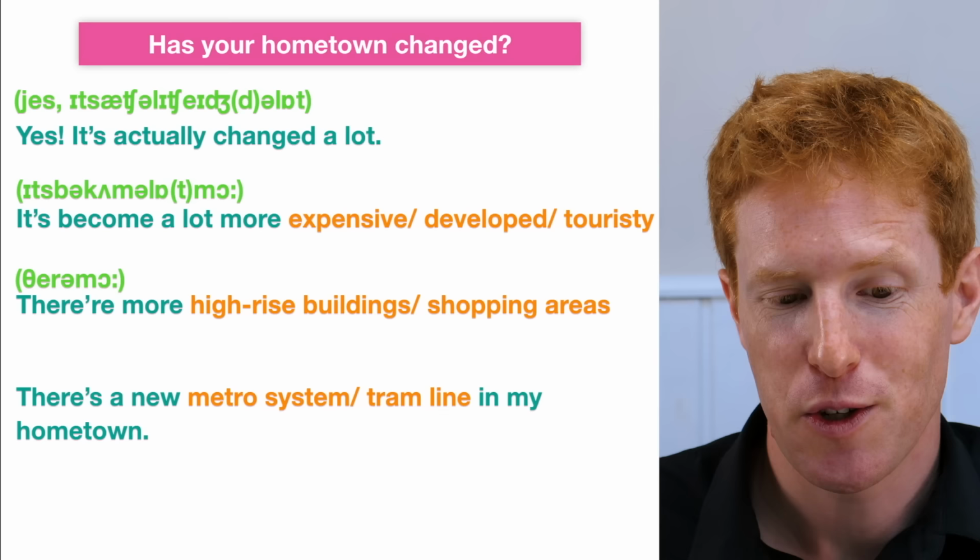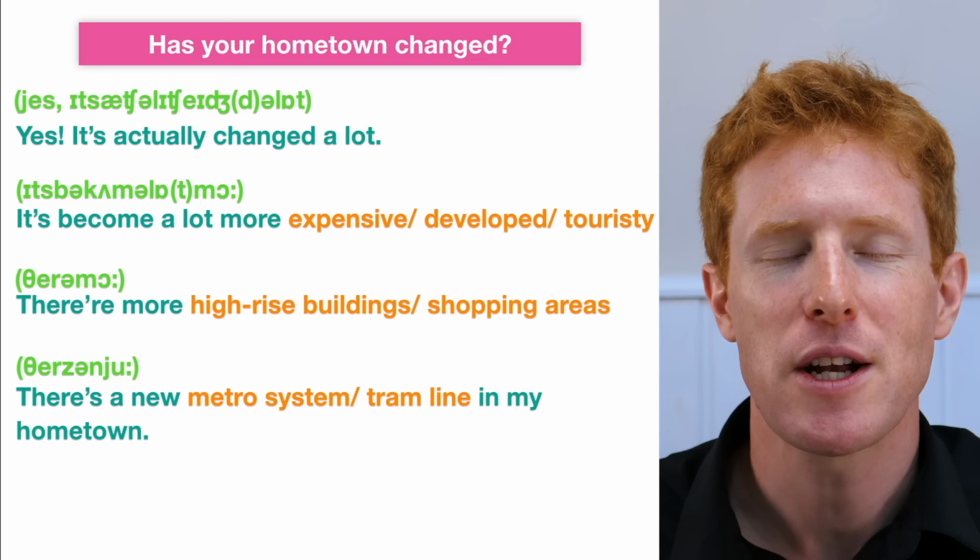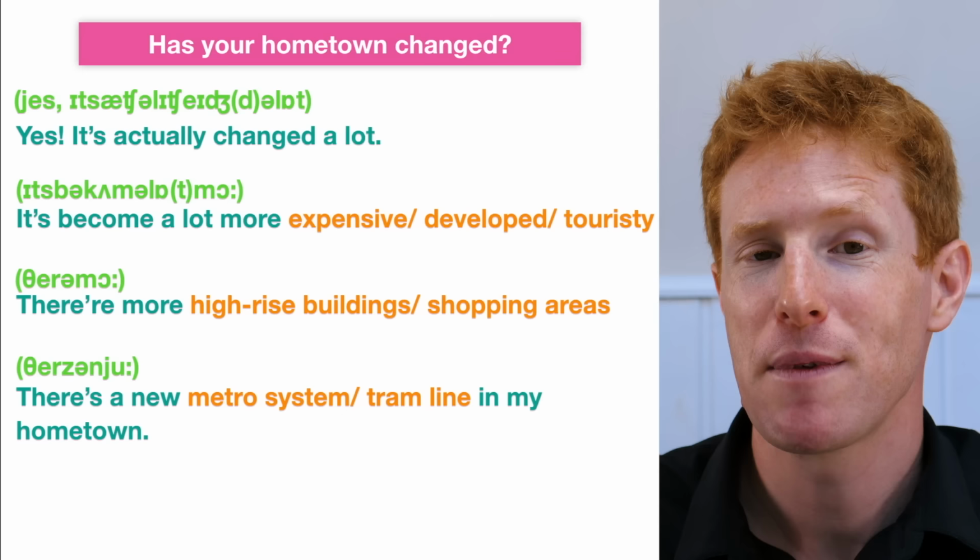There's a new metro system in my hometown. There's a new tram line in my hometown.